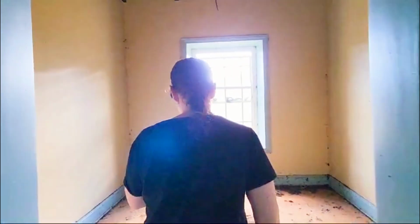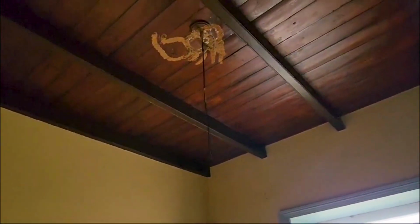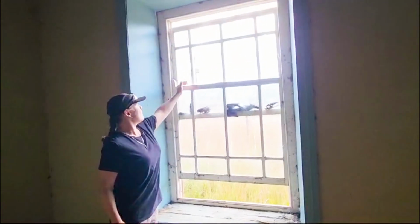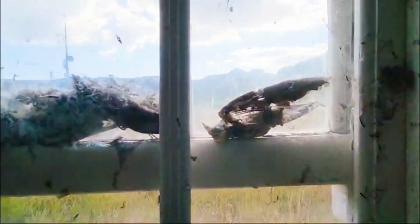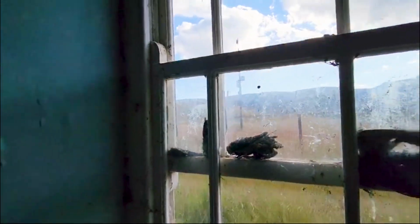What's in here? Just like a bedroom. Swallows. You can hear them outside. Oh, and like all these birds obviously fell in there and got stuck. Maybe we should close it. It's all swallows. Shame.